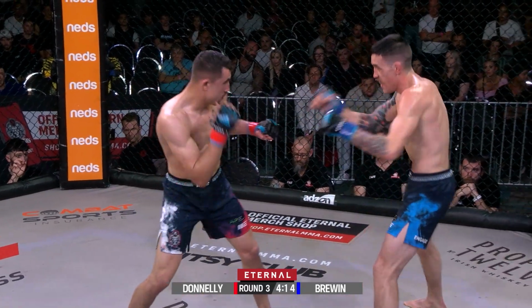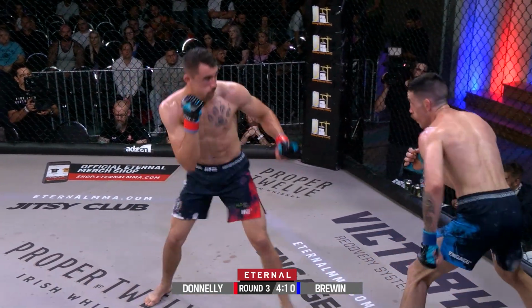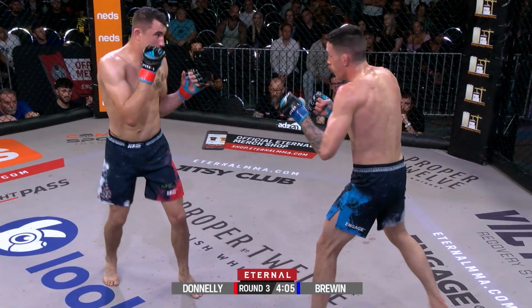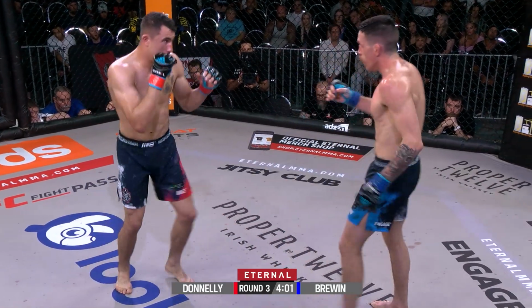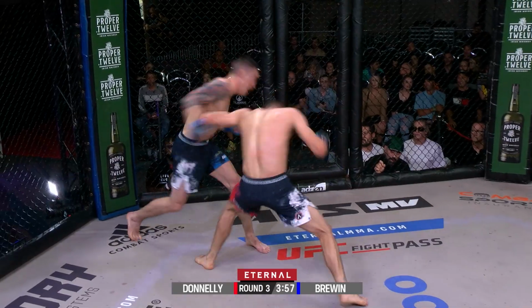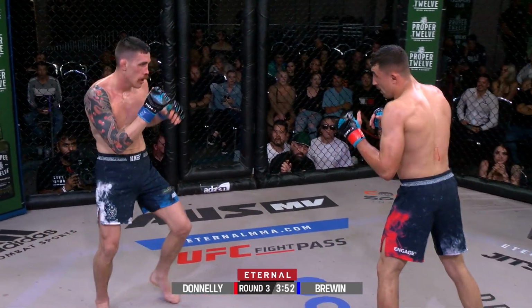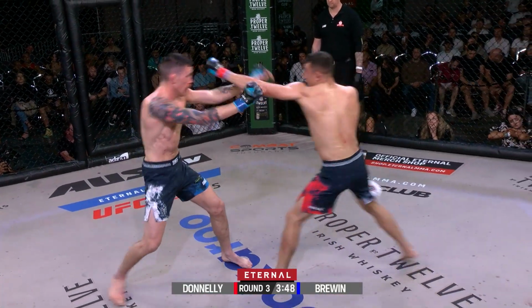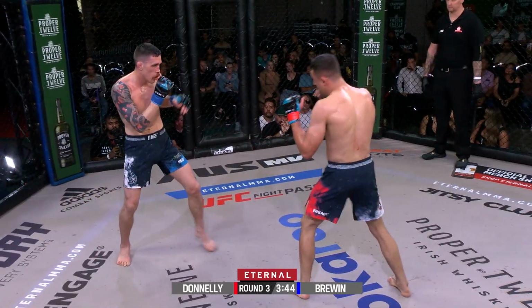It'll be interesting to see what John mixes up and changes in his game plan to win this fight. I'm sure with Eugene in his corner, they'll come up with a great plan and they have room to change. Let's just see if he can implement it and take control of this fight. Again with that calf kick. Oh, and he goes high. Nice body kick there. That one landed flush to the body. It hasn't been going his way so far, but he's not giving up on himself.